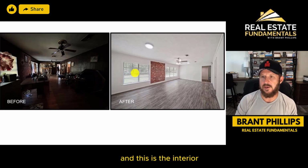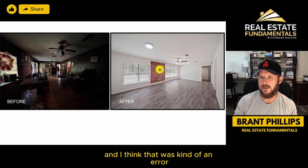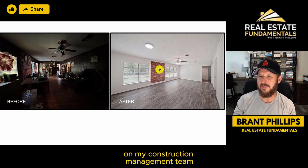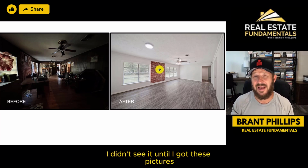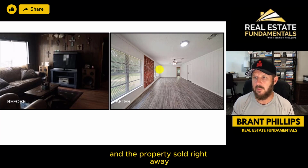And this is the interior. Once again, a very light color scheme, vinyl plank flooring. This little faux brick wall was there before, and I think it was kind of an error on my construction management team to leave that there. I didn't see it until I got these pictures, and I was kind of okay with it. And the property sold right away.